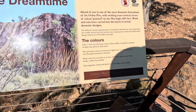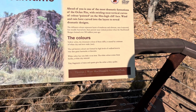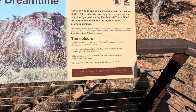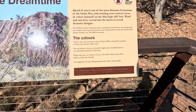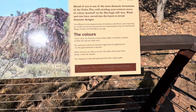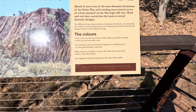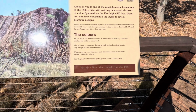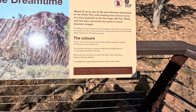The colors. Yellow ochre, the dominant color of these cliffs, is caused by a mixture of white clay and iron oxide. The red-brown colors are formed by high levels of oxidized iron in a very fine grain hematite or limonite. White ochre has very little or no iron. The white color comes from kaolin, a clay mineral. Tiny fragments of mica and quartz give the ochre its shiny quality.